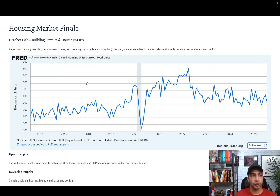Finally, the last data point of the month is the housing market, which will be released on October 17th. This is building permits and housing starts. So reports on building permits, which are plans for new homes, and housing starts, which is actual construction. Housing is a super sensitive sector, and it is super sensitive to interest rates. It affects construction, materials, banks, all of it.